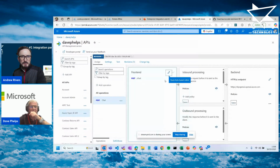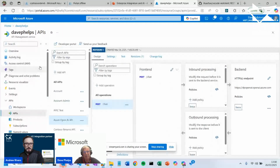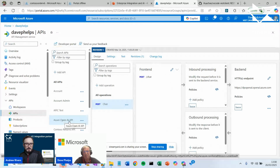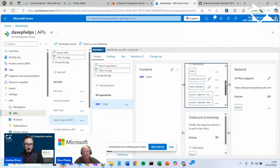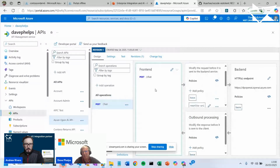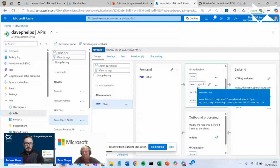Fantastic. Okay. So this is Azure API Management here. And I've got a bunch of APIs that I've created, but I've got one here I've created called Azure OpenAI. And I've created an operation here called chat, which takes an HTTP POST. And what I've done is I've configured my Azure OpenAI service as the back end to API Management, to my API.